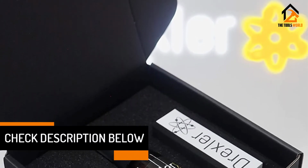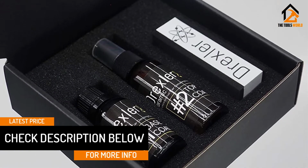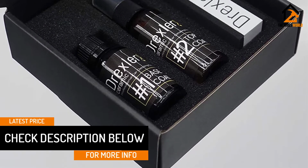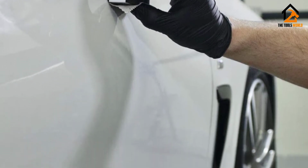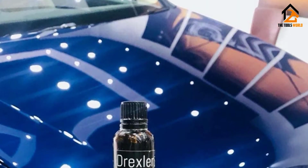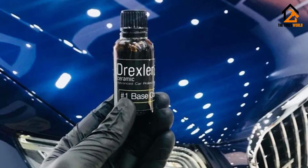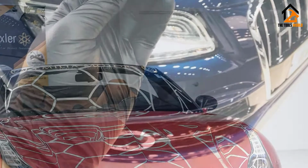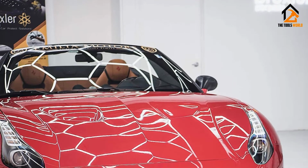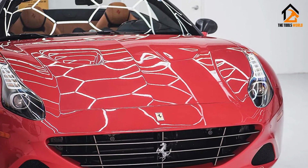This 2-stage coating is also weather, UV, and chemical resistant. Both coats are formulated with 9H hardness, which forms a protective barrier against scratches and prevents swirls. The product is fairly easy to apply with a cloth rag, and the top coat comes with a spray applicator. However, it's best to follow an online tutorial or go to the company's main website to get the application instructions.